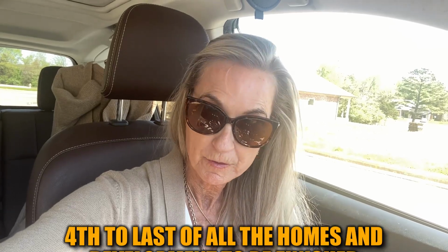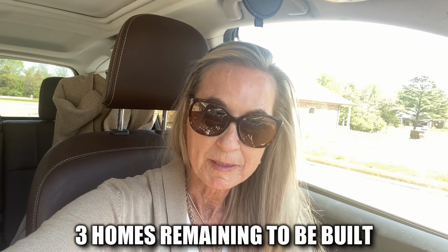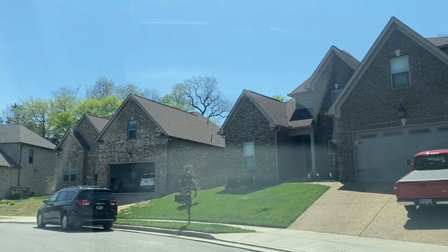One other thing I forgot to mention that I do tend to really like is this home is now the 4th to last of all of the homes in development to be finished. So this one is ready. It's move-in ready. They even have their final inspection done. But there are only 3 homes remaining to be built, which means you're not in the middle of a ton of construction. Most of the neighborhood is already here.